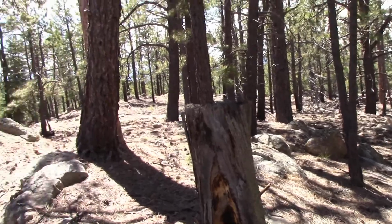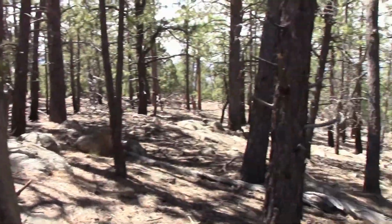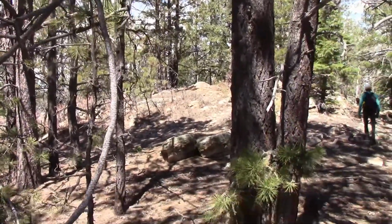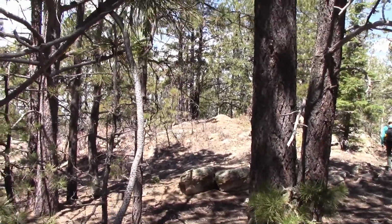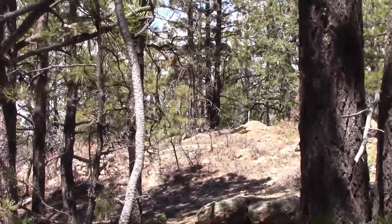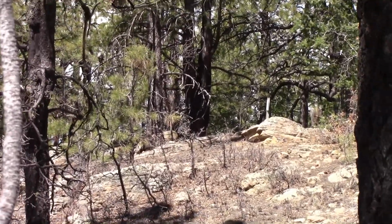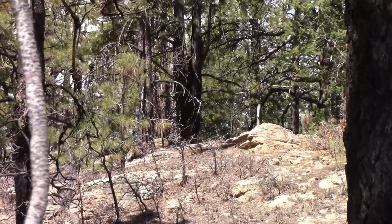Okay, as we're walking along the ridge here, we were trying to figure out where the top is, and right in between that tree, right there, we'll zoom in a little bit. There's a marker. That's Gallina Peak. So we're going to walk over there and check it out.